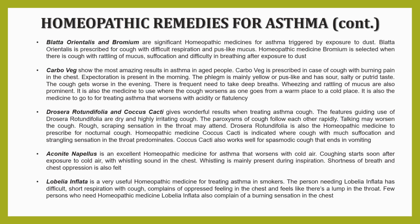Drosera rotundifolia and Coccus cacti give wonderful results when treating asthma with cough. The features that guide the use of Drosera rotundifolia are a dry and highly irritating cough. The paroxysms of cough follow each other rapidly, and talking worsens the cough. Also when there is a rough, scraping sensation in the throat.